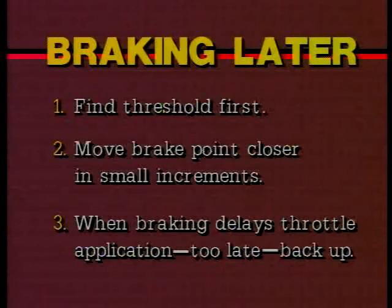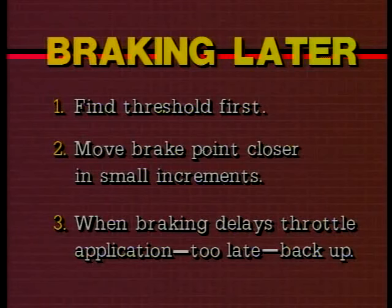And one of the real character builders in racing is trying to brake later than you should. Rather than just being brave and braking, you can use a reasonable procedure for braking later and later. Step one is to be certain that we're using maximum braking. Push harder and harder at the same braking point each lap until we get a little lockup. Then start moving the braking point closer to the corner each lap. When you're so deep that the throttle comes on later, that's too deep. Remember, 10 feet earlier on the power typically means a tenth of a second, while 10 feet later on the brakes usually means only a hundredth.